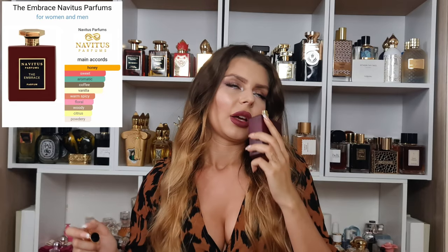If you like those things, you're definitely gonna love this one. So the last scent, oh, it's so good. The last scent that we're having here is from Zadig and Voltaire, and this one is This Is Her. And I forgot about the three fragrances that don't have any nutty notes, but they actually smell like they might have some almond or some other things. Sorry. The first one, The Embrace from Navitus.